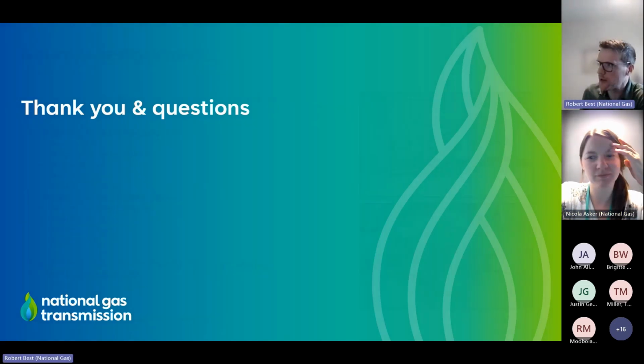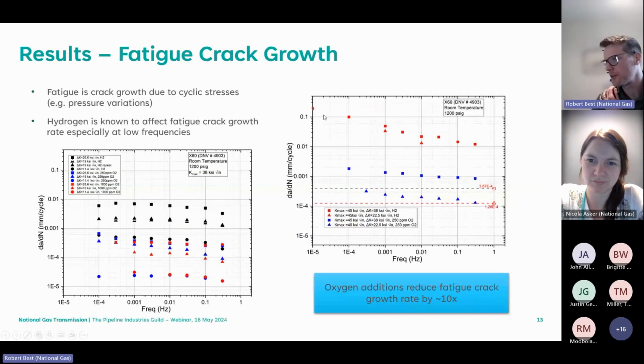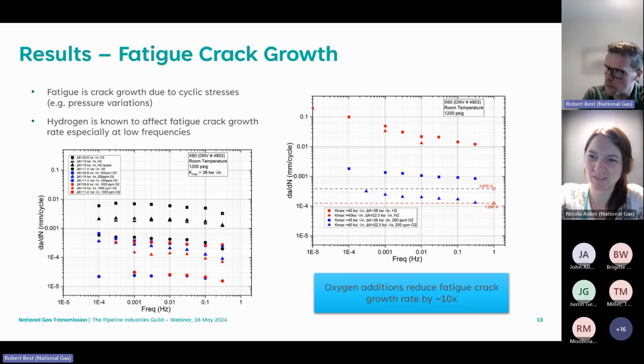There was a bit we saw. Let's go back to this. This behaviour here is quite interesting. I talked about the fact that at low frequencies there's a kinetic effect of hydrogen, so it takes time for hydrogen to do its embrittling effect, and it tends to plateau at the low frequencies. But this particular test was at a very high applied stress, and we found that possibly it wasn't plateauing. So that was an interesting thing. We're still not 100% sure what's happened there. That stress is very high and possibly not particularly relevant.